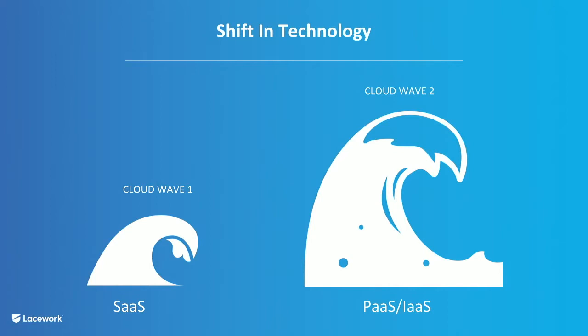Today I want to focus on a couple of different things. One is how you tackle this transition in a way that scales with your growth. Two is what some of the organizational considerations are that you need to think about from the get-go, so you're prepared for this massive technology shift.